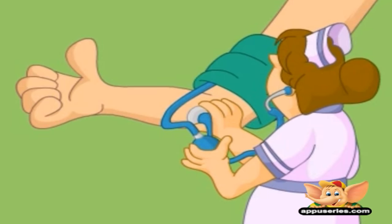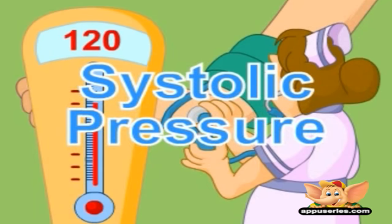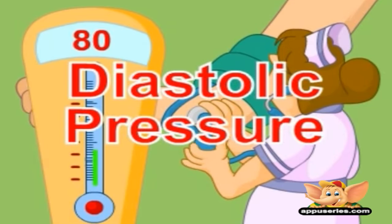Blood pressure is the measurement of the force of the blood as it flows through the arteries of the cardiovascular system. The top number is called the systolic pressure, and it is a pressure found in the arteries while the heart muscles are squeezing blood out of the heart. The bottom number is the diastolic pressure, which is the pressure of the blood as it continues to flow through the arteries between the heartbeats.